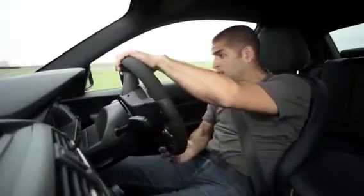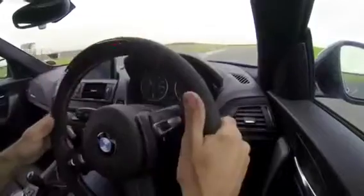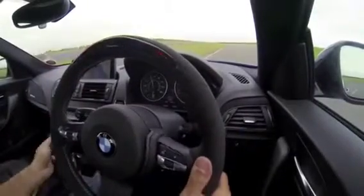Okay, I'm going to pitch the car in now to a second gear right-hander. Full throttle now. Look at that, still gripping, and then it goes into oversteer. So the first thing you have to remember when you're doing this is that you have to use loads of throttle.